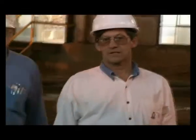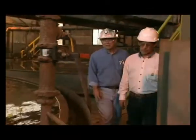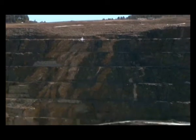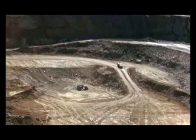Homestake hired a local biochemist, Jim Whitlock. The problem was not money. They were willing to spend whatever it took, but the problem was there was no available technology to do this. There wasn't anything that they could take off the shelf. The fate of the mine, everything was riding on it. Whitlock and his team decided to use their background in microbiology to try something new.